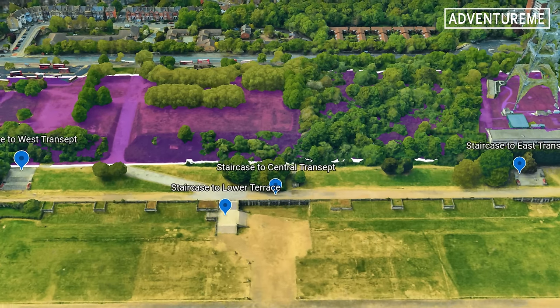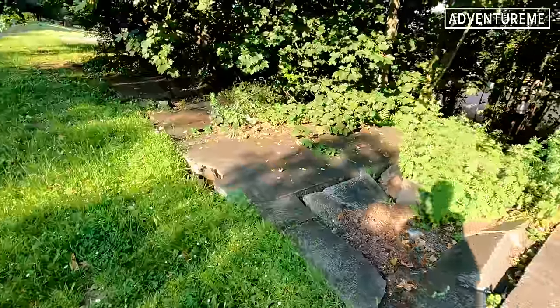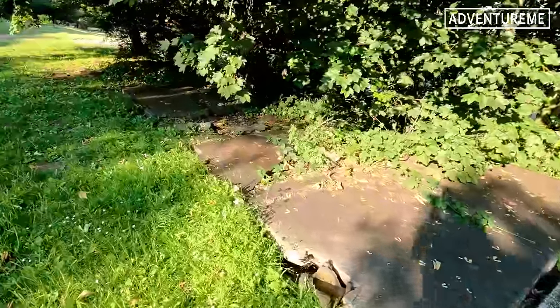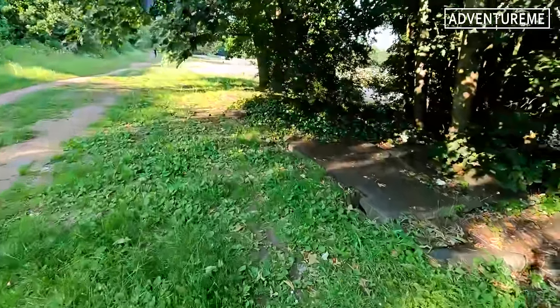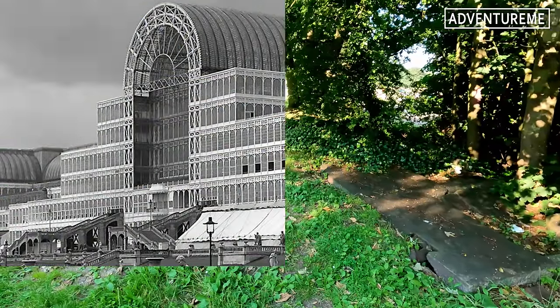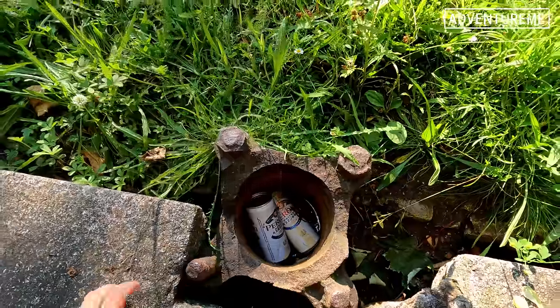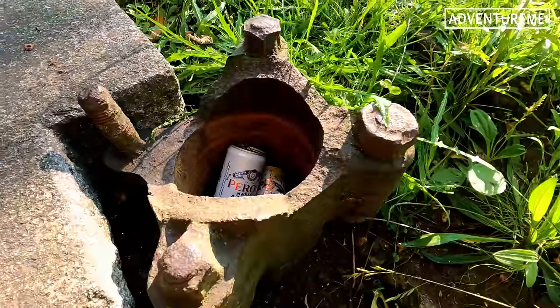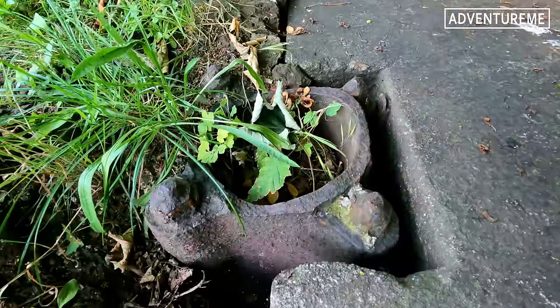We're now going to take a look at the staircase up to the centre of the palace. As you can see here, this is the concrete foundations for the main stairs that led into the palace. Now these were different to the other stairs. These were actually quite a lot higher and they were on a raised platform. So this is probably the remains of the supports for the stairs leading up. But you can clearly see they are very old and original.